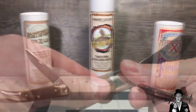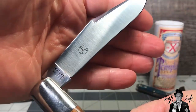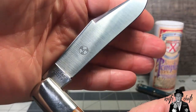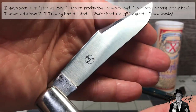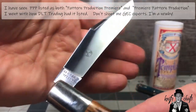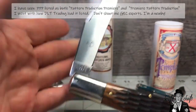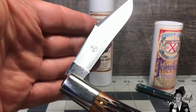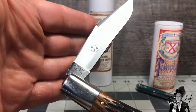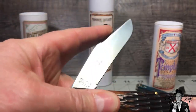Now you may have just noticed on the backside of the blade, we have the PPP there in a circle, and that stands for Premier Pattern Production. You'll find that on Tidioute knives from Great Eastern Cutlery. It's the only place that has it. They don't use it in their Northfield line or any other line of Great Eastern knives. It's only the Tidioute ones that have the PPP on the blades.